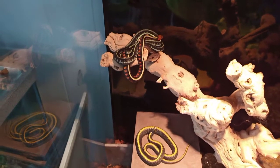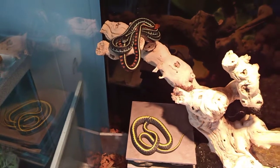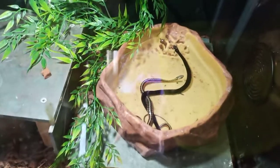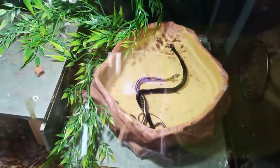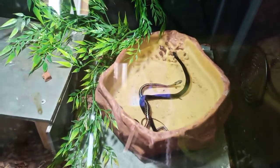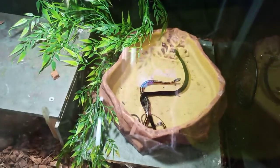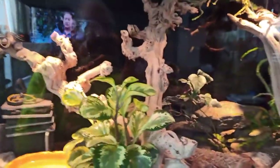The two flames and the melanistic are small, so they're in their own tank. They're over here. I gotta clean that water out, but one of the flames is shedding, so he didn't eat, but those guys ate pinkies last night. I've been giving them fish too, but everybody's doing really well. Seems to be working out.